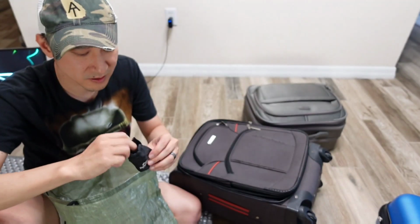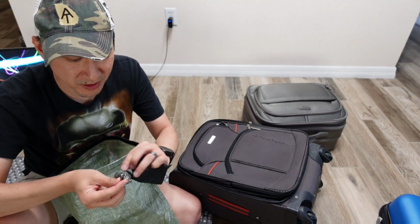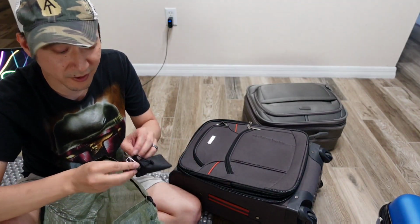Got this little thru-hike stove. It's tiny. I've had it for 3 years. I think it's a knockoff I bought on Amazon, but this thing has been great. It's lasted me 3 years. I beat the living whatever out of this thing.